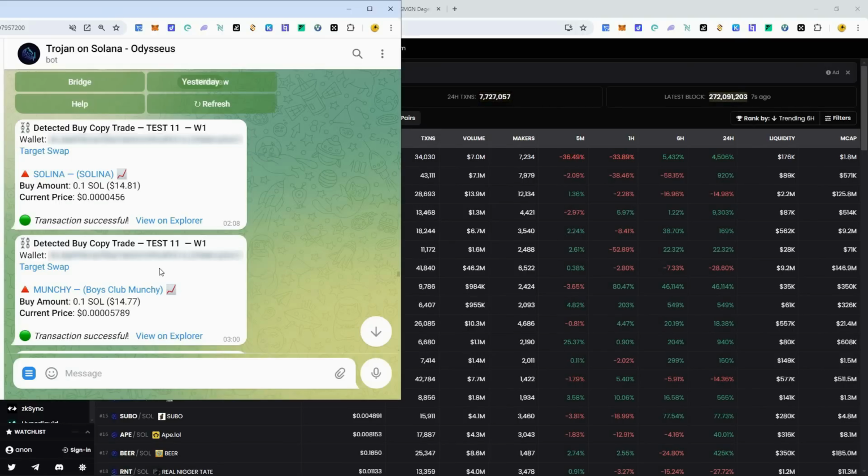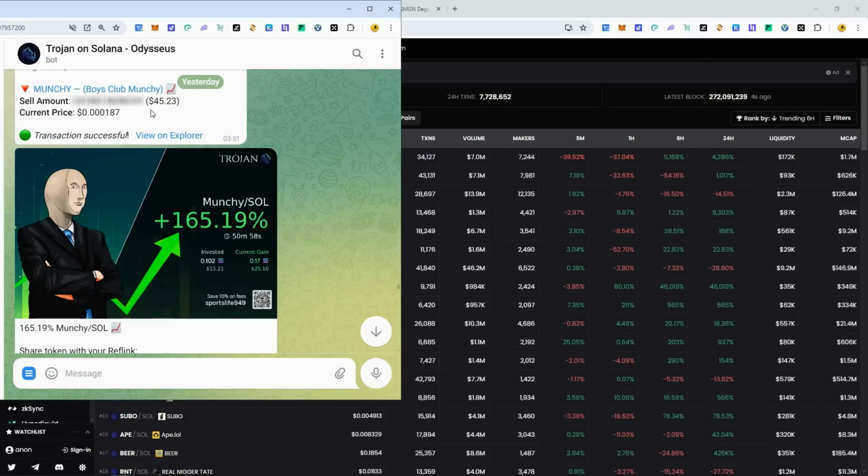Okay, so right here it picked up a position in Munchie, which is Boys Club Munchie. Okay, and then I'll show you what it sold it for. Sold it right here for $45. 165% gain. So that was a nice little gainer right there. 0.1 into 0.27 total. 50-minute hold time right there.